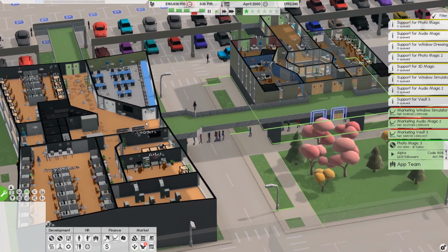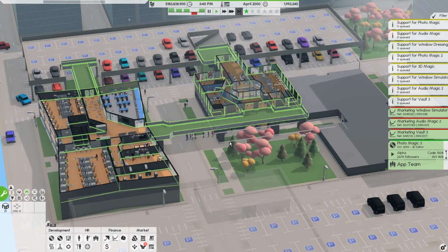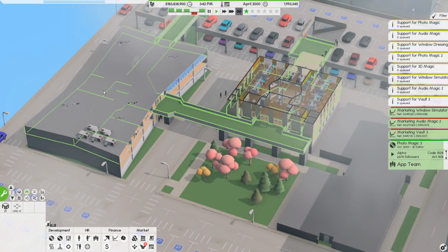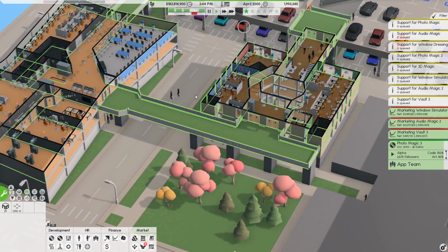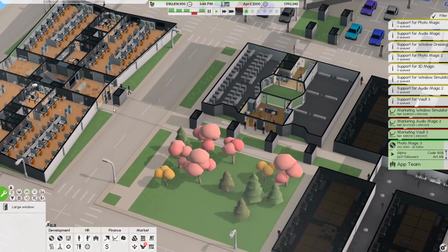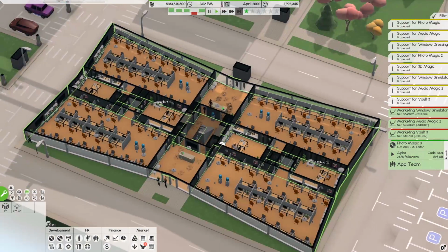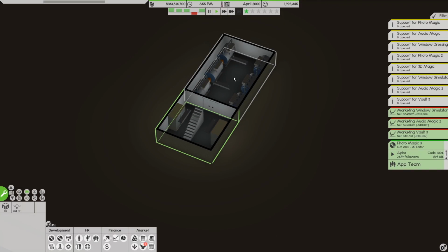But this floor, annoyingly, because it's got this bridge here, if I say select entire floor, it selects this whole thing, which is kind of annoying. But I want cleaners specifically for this building, because we already have this building quite well optimized. So we're not gonna change that up. So what we'll do, we're gonna say select this floor, and including in this floor, we'll add the basement too because it's not very big.